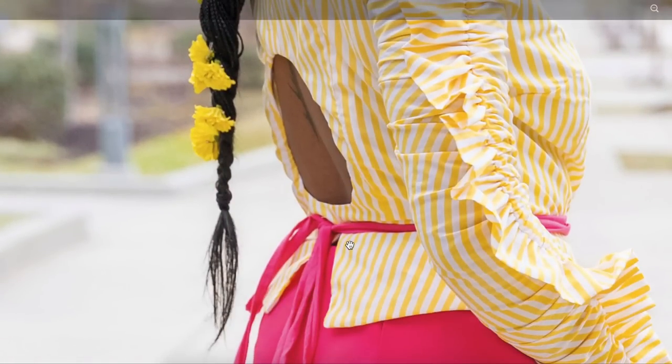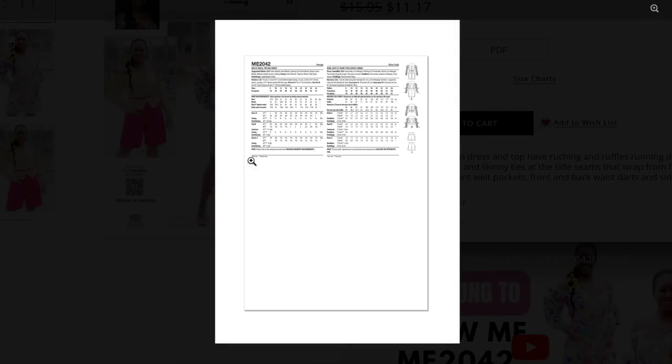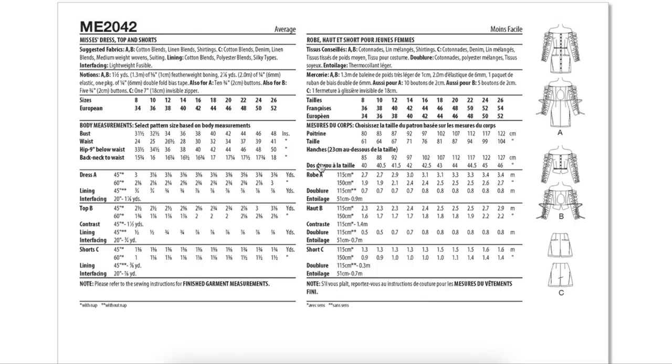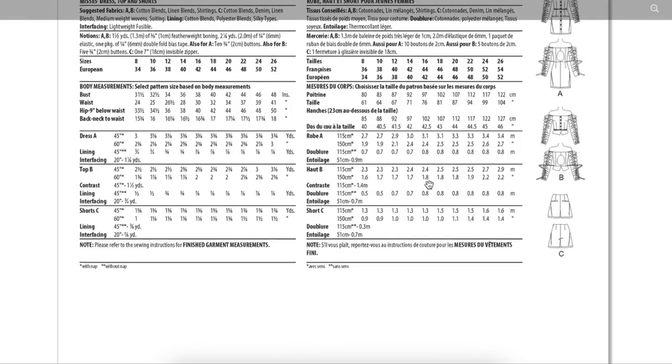Yeah, this tie is attached to the shirt somehow. I'm not understanding how. I'll read the description one more time. Okay, skinny ties at the side seams that wrap from front to back. So you wrap them around yourself, like they start at the side seams and then you pull them to the front and then around to the back, and then that's where you tie them. Okay, that was just a really complicated way of explaining a very simple design detail. Okay, and we never saw another picture of the shorts, huh? Okay. They don't look that low. We'll look at line drawings again in a second.